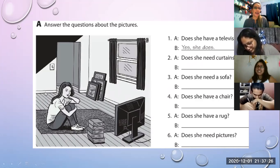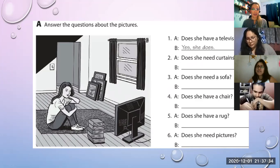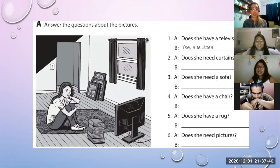Okay. No, she doesn't. Ahora usted, Marta, hágame un favor, pregunte la número 3 a otro compañero o compañera. A ver, Eunice, does she need a sofa? Yes, she does. Excellent. Eunice, continue with number 4.